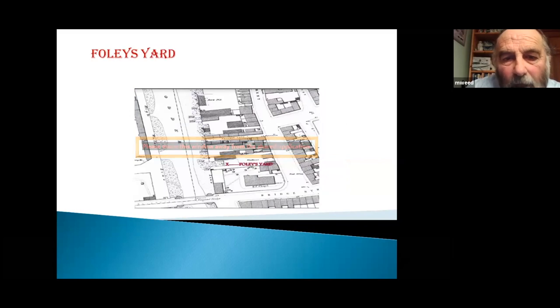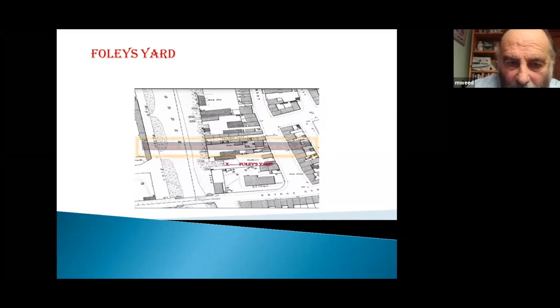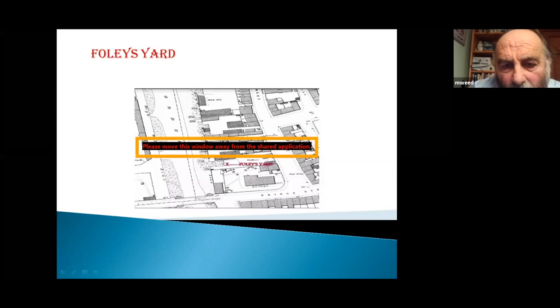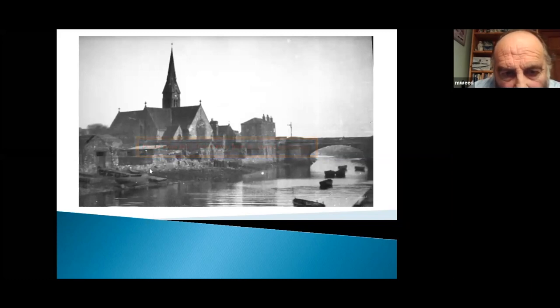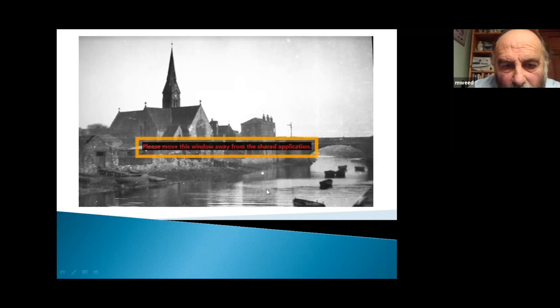Cormac Loud, expert on all things maritime, sent me these next slides. Foley's yard right beside the church in Ringsend. And Cormac says that Foley's had 2 slips at the time. They're both visible there, just going into the Dodder. Here's what Cormac sent me, this one as well, with the yard here on the left, just beside the church, and several boats moored on the Dodder.